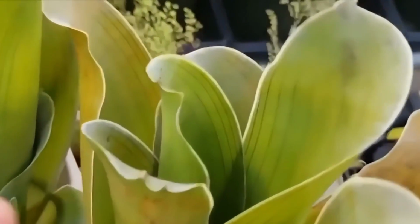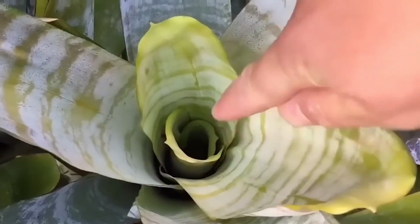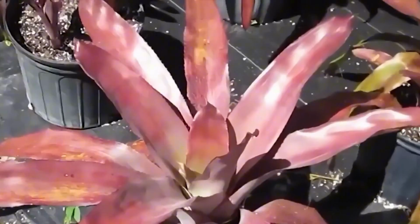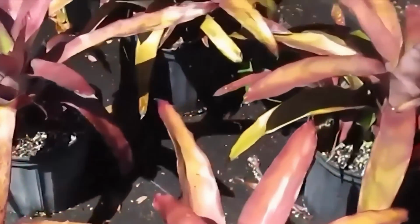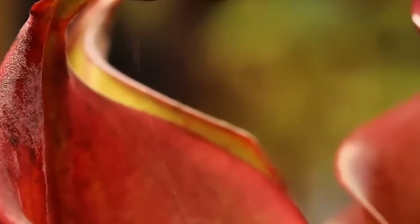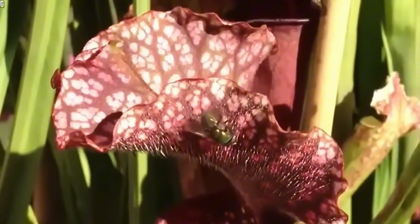Once the plant has absorbed all available nutrients, it reopens its trap or secretes fluids to wash away the remaining indigestible parts, such as insect exoskeletons. This allows the plant to prepare for its next meal, ensuring its survival in nutrient-poor environments where it cannot rely on soil alone for sustenance.